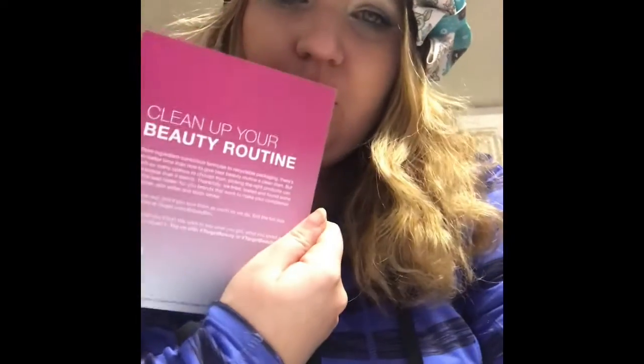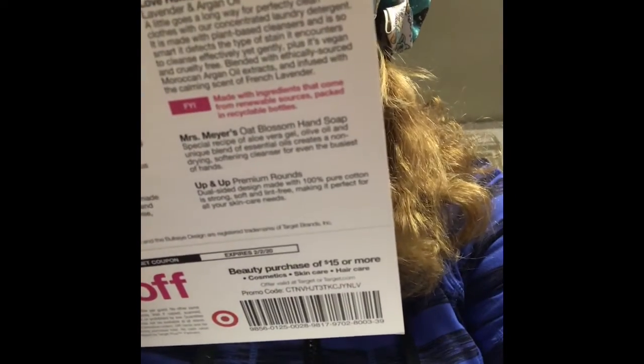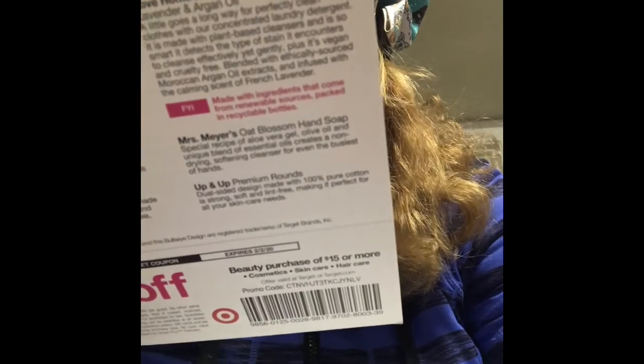This one's called Clean Up Your Routine. From ingredient conscious formulas and recycled packaging, there's no better way to give your beauty routine a clean start. So that's the theme of this box. When we get $3 off a beauty purchase of $15 or more, that's kind of cool. What do we get?